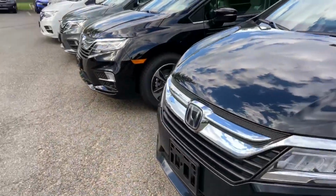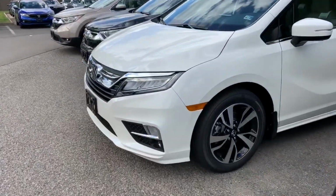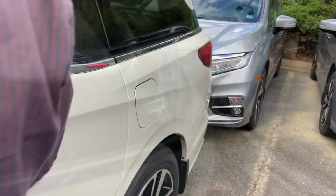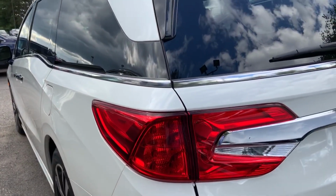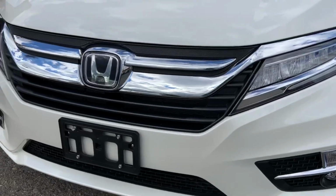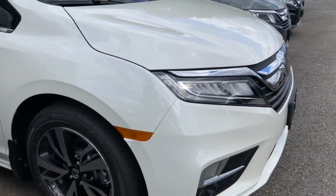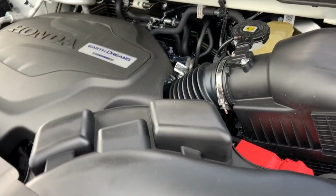You know, that white one, we're interested in white color. Check this one out. There's the 10 speed. This is it right here. Honda Odyssey, white, with the beige interior. Nice and clean and all covered up here.